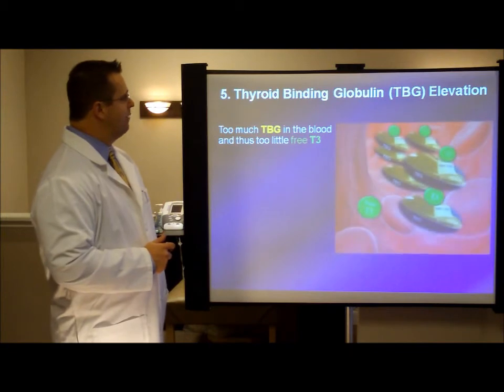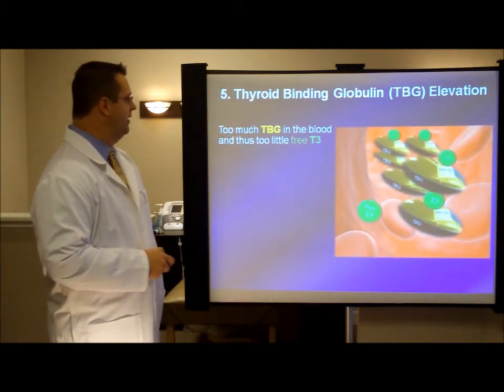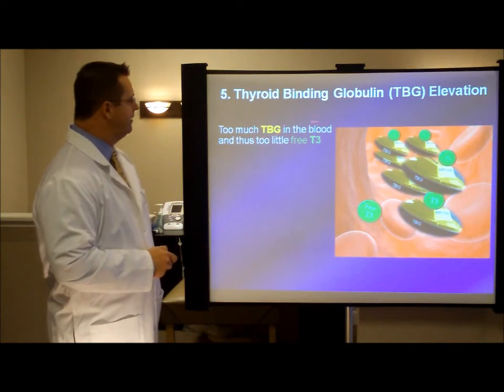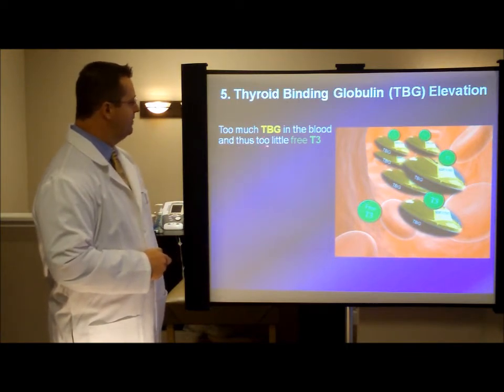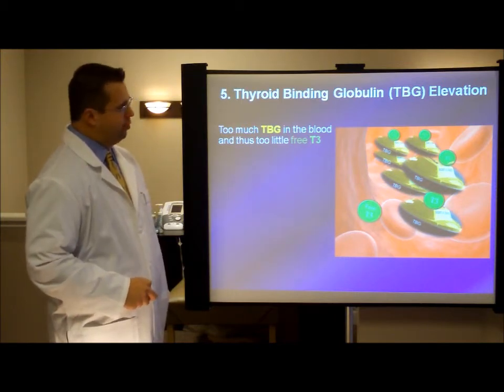The fifth pattern is thyroid binding globulin. This is thyroid binding globulin elevation. This is where you actually have too much thyroid binding globulin in the blood, and because of this, you have too little free thyroid or free T3. You have too many taxi cabs or boats that these hormones never get off.